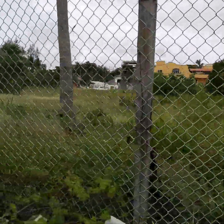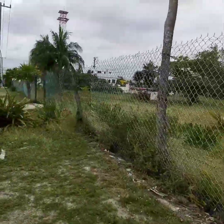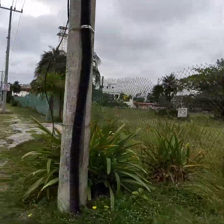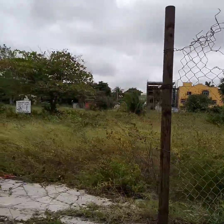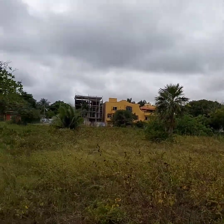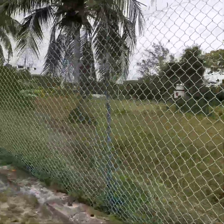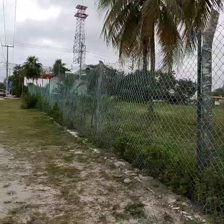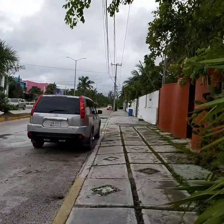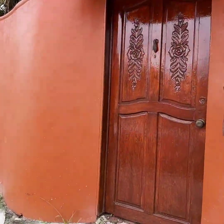Continuing south, there are a few empty lots, and you can see the building going on there in the distance. It's just a matter of time until these are developed, I would imagine. More beautiful doors.